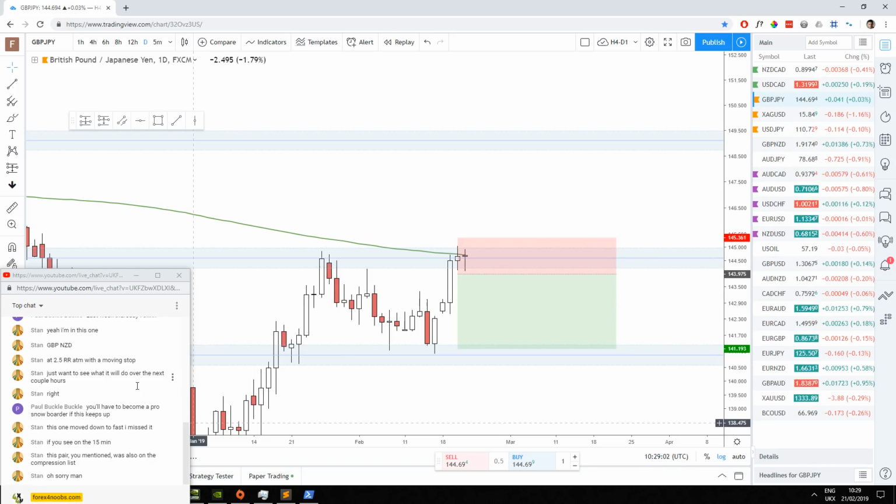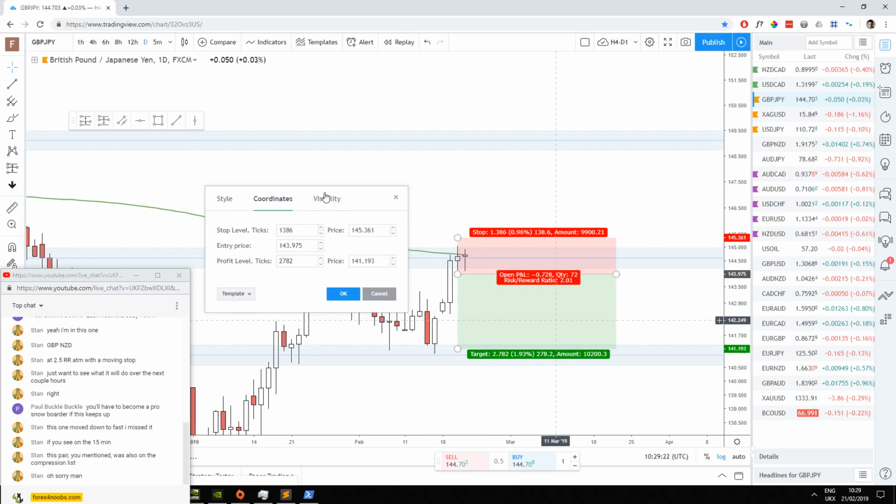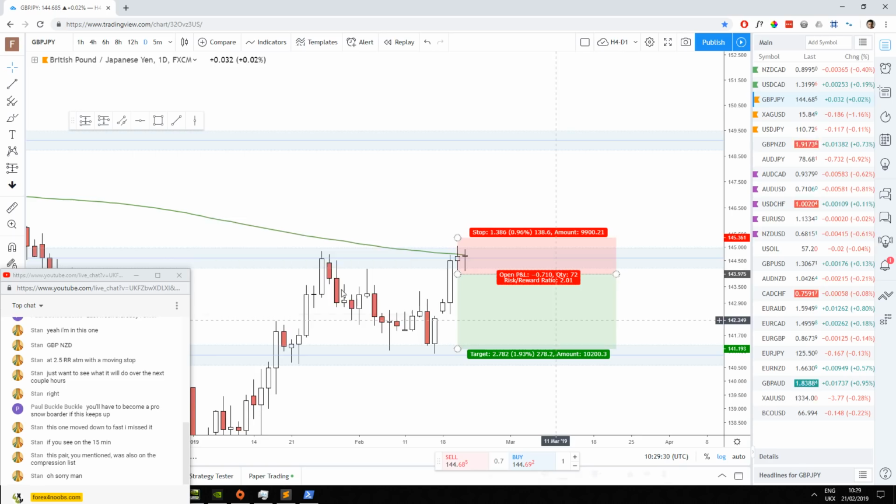We're waiting for the daily setup, which is going to take probably a while to develop. Like I said, Friday, Monday, Tuesday, something like that. It could take a while to develop. I haven't set a pending order on yet. I might set this one today. I might not. Just kind of depends how things develop. But if I do set a pending order, it will be something like this. 145.36 for the stop, 143.97 for the entry, and 141.19 for the target.